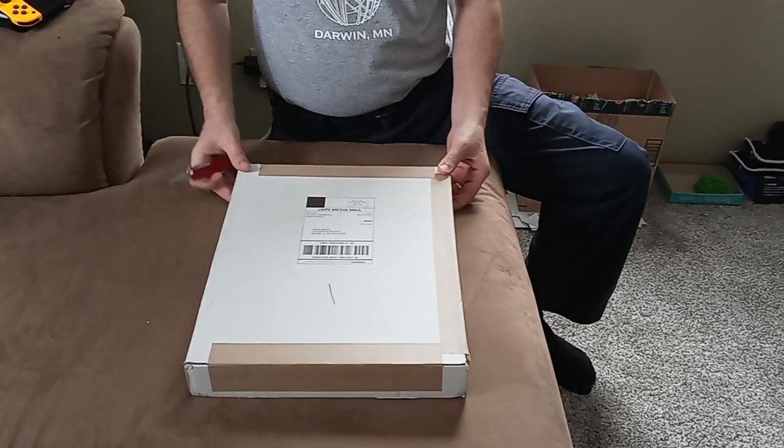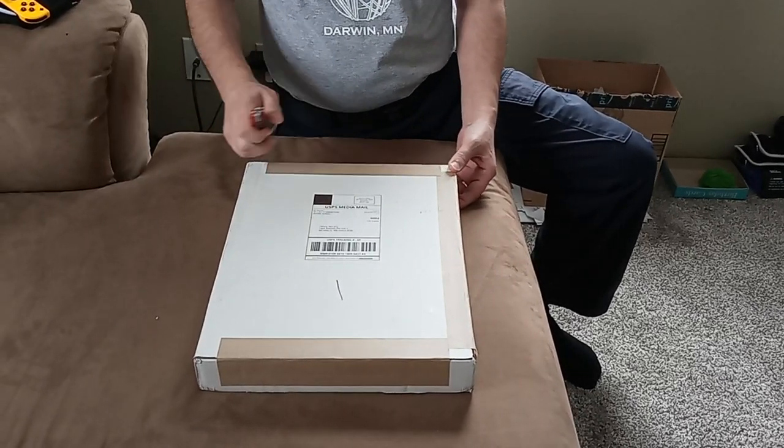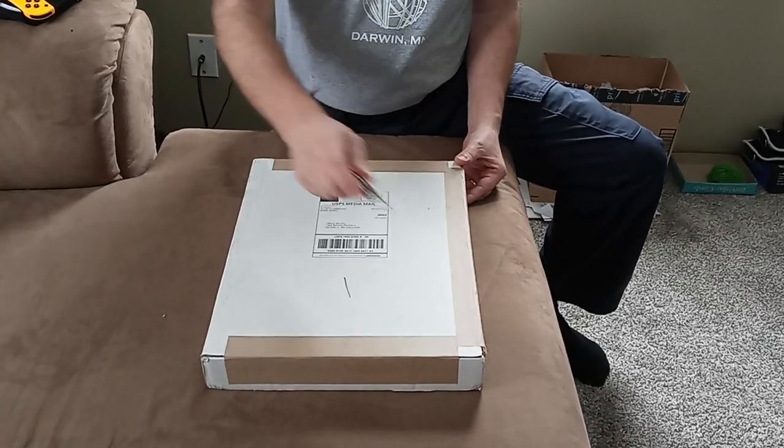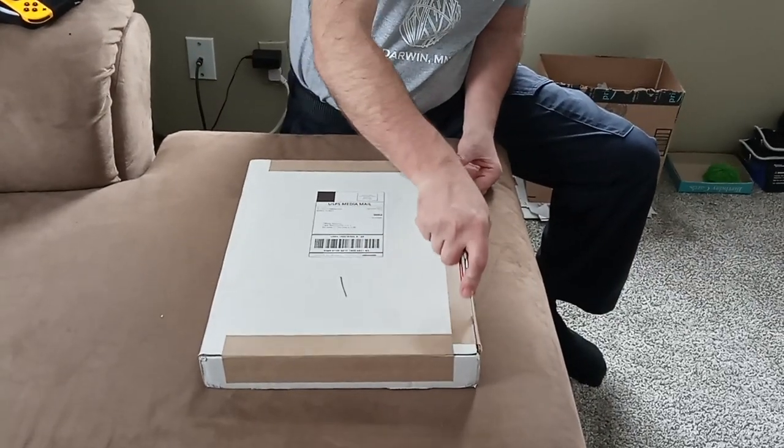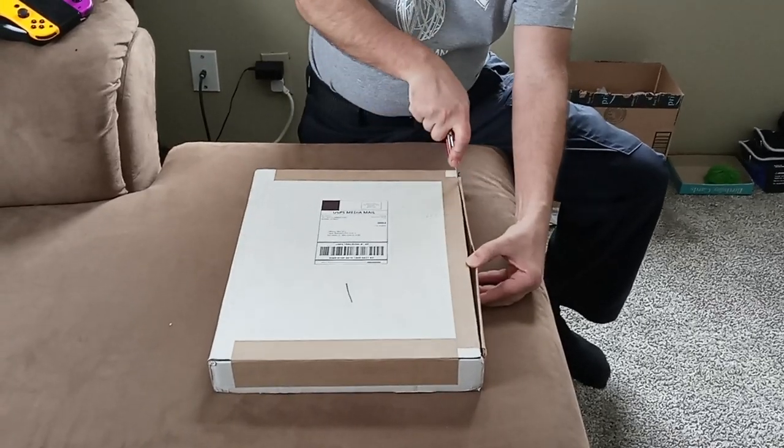Here in the mail, I got the other day the Illustrated Weird Al from Z2 Comics. It's the deluxe edition. I'm going to open it up here. Been waiting for over 2 months for this.